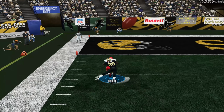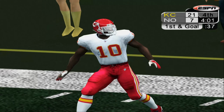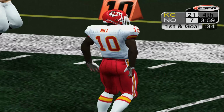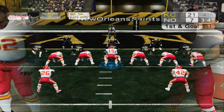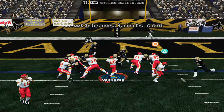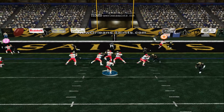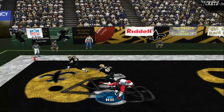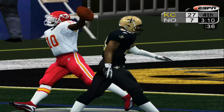Patrick goes to the left sideline, and the reception is made at the 7. Chased down at the 3. It'll be first and goal. Back to the line, there's the star tight end getting set. Here we go. Patrick lobs this to the end zone, and it's caught for a touchdown.